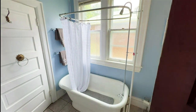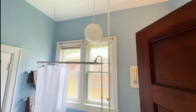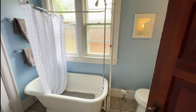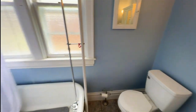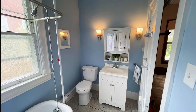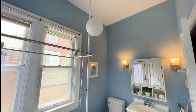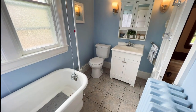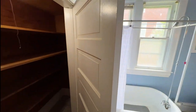Love this paint color in here. Like robin's egg blue, really pretty. Thanks to that window, we have plenty of light. Of course, there is privacy glass in there. And a really cool porcelain pedestal tub and an updated vanity and commode with ceramic tile floor. Check out that light fixture, you guys. That's a pretty cool globe hanging there. And then we have a linen closet here as well.